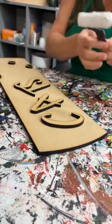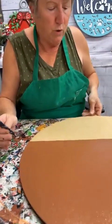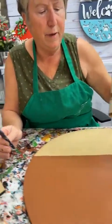All right, so y'all know I'm a fan of the roller. What I did is I just rolled this top part in what I call a nutmeg color.